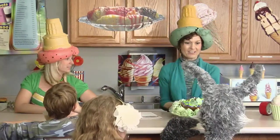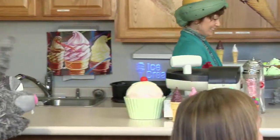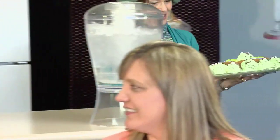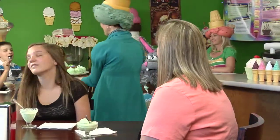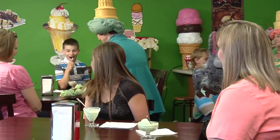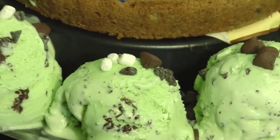Here we have a chili chocolate chip Merry Mint medley. What do you think? Ooh, that looks awesome. You can pop that down right in front of me here. Oh, no. This is going right over to this table. Enjoy, everyone. It has everything on it. Yeah, woo! All the good stuff.